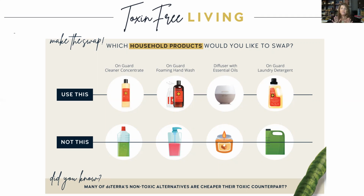Oh my gosh, I love this foaming hand wash because it doesn't dry out my hands, which I had a problem with other hand washes in the past. And it smells great. And then you're getting that protection. On Guard is doTERRA's protective blend. So that not only protects you from any sort of bad bacteria, but the cool thing is it doesn't kill off the good bacteria like most antibacterials on the market do.